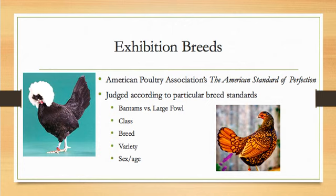For shows, the birds will be classified as large fowl, which are larger breeds, or bantams, which are the smaller breeds. And then they're broken down into classes and then by breed. Each breed may come in a variety of colors or varieties. Then they will be broken down to be judged by their sex and their age.